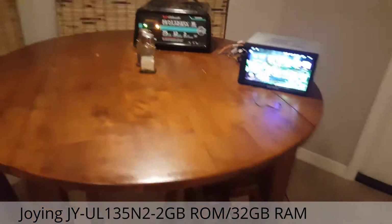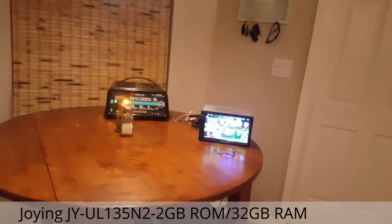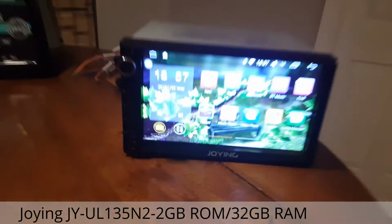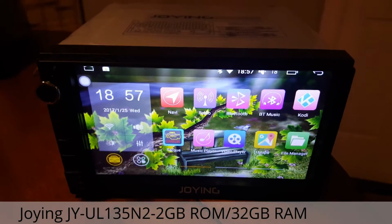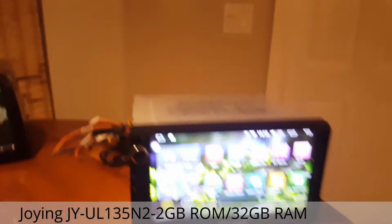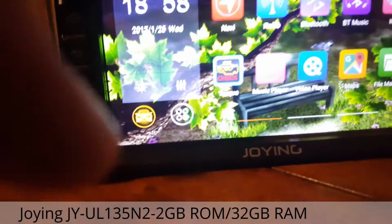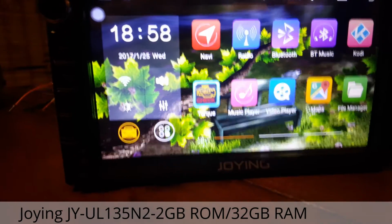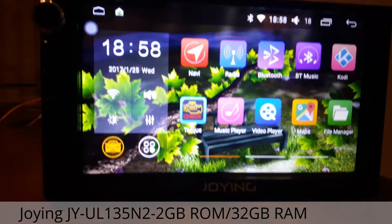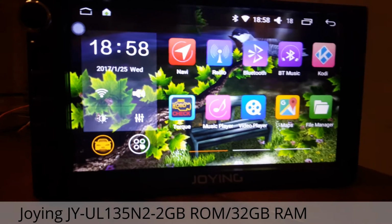So this is the JYUL135N2 head unit. Probably the most amazing head unit that I have seen. I did a lot of research on this, and basically this head unit here is the tits. This is an Android 5.1 head unit. You're not going to find a 6.0 head unit. If you do, it's going to be junk. This is the best thing out there.